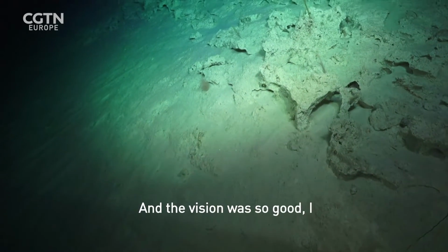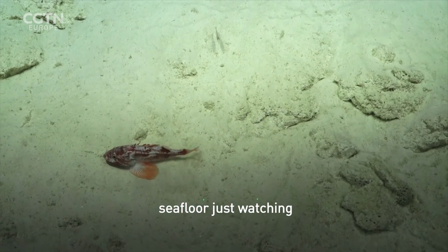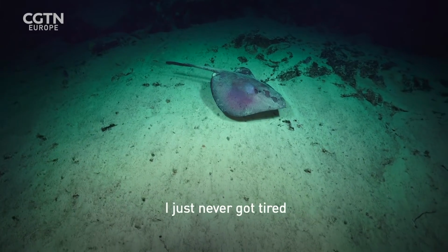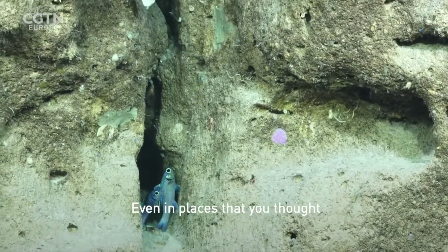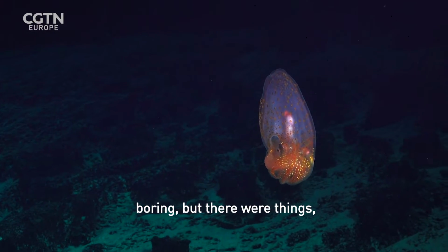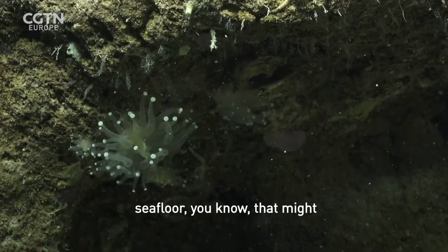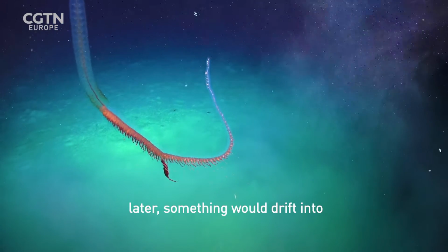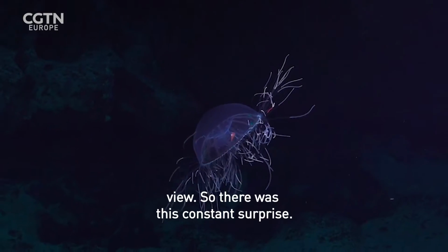And the vision was so good, I felt like I was standing on the seafloor just watching the seascape drifting past, and whatever animals. I just never got tired of it. I was always astounded. Even in places that you thought might be, I wouldn't say boring, but it might be just sandy seafloor. There might not be a lot of obvious animal life. And then literally a minute later, something would drift into view. So there was just this constant surprise.